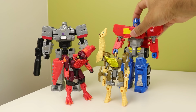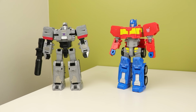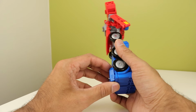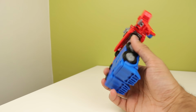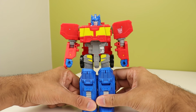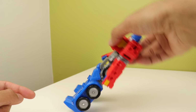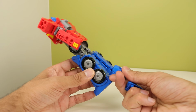So all of these do transform into multiple different things. So let's get into that, shall we? I guess we'll start with Optimus because it's just the core class. So we're gonna clip the legs together. Now, one thing to note, he comes with these little armor pieces that can go wherever. They go on any part of the figure so you can make it look cool. But that means that when they're somewhere else, like on the legs, he has no heels. So it doesn't take a lot of effort to make him fall over unless these are plugged into the back. So that's where I keep them.